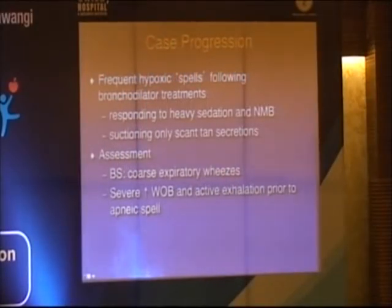However, we just sedate them and paralyze them, and that's not necessarily a good thing. We need to look a little bit closer. So this baby has coarse, prolonged expiratory wheezes throughout, and of course increased work of breathing, active exhalation. When you have an active exhalation, your pleural pressures are quite high. All right? So this kid will work really hard and then finally go apneic. Just have this periodic episode and decompensate.